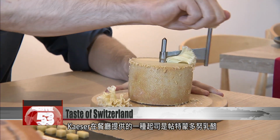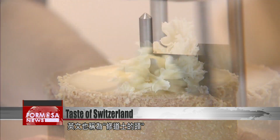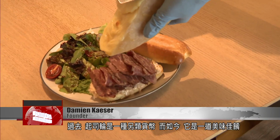One cheese that Kaeser has in the restaurant is a tête de moine, also known as monk's head in English. It was invented more than 8 centuries ago by monks in Switzerland. Tête de moine basically translated to monk head. Yeah. And it's basically because this cheese was made in a monastery by monks quite a few centuries ago. And actually, back in the days, a wheel of that cheese like that was used as a currency or mean of payment. Yeah. Until today, where it's just a delicacy.